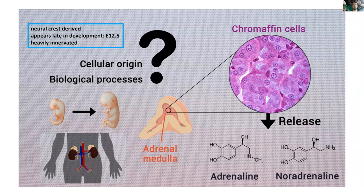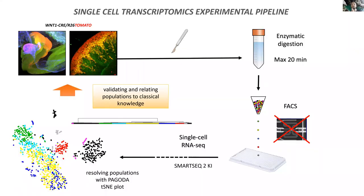So the concept was very similar to parasympathetic neurons. We said, what if chromaffin cells are derived in exactly the same fashion? What if the visceral motor nerve brings Schwann cell precursors towards the developing adrenal cortex, and then the cells are recruited and converted into these chromaffin cells? So we did a bunch of experiments also, but here we started with single cell transcriptomics.